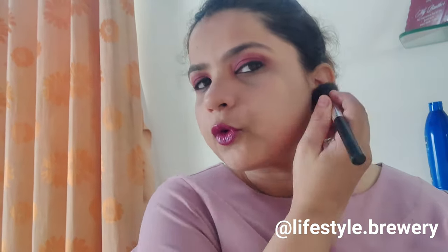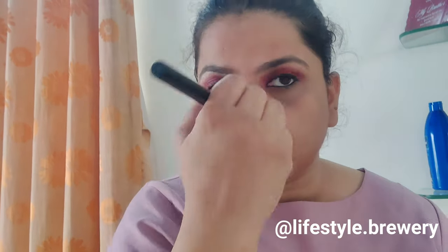But don't contour as I'm showing, because as per your face shape, you need to understand where you want to contour and where not. Many people contour their nose. You can contour your nose, your forehead, your cheeks, your jawline, your neck area, everything can get contoured. But you need to know what to contour.